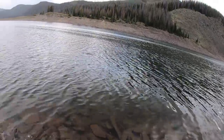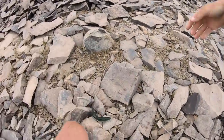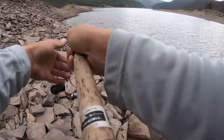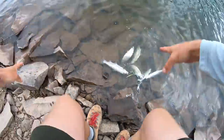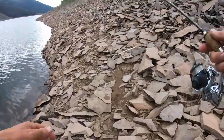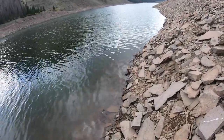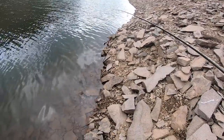I'm gonna need to land you, sir. Wow. What an awesome fish. Get up here. Yes, came off, but I got you. Another little kokanee. Little tiny guy. Oh, there's a snake. Oh, wow, that's scary. Don't know what kind of snake that is, but it's definitely a snake.